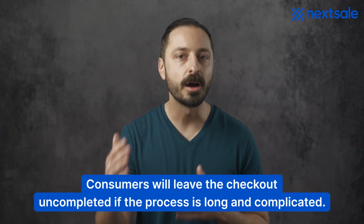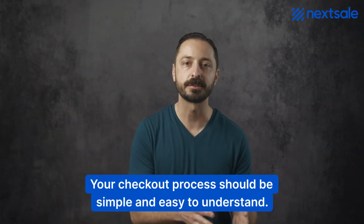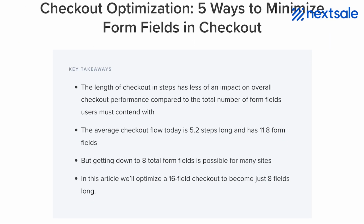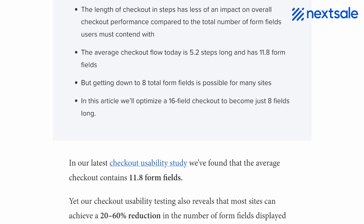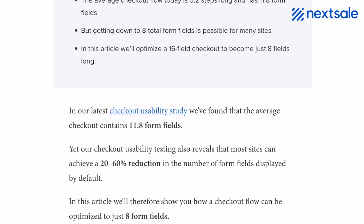Next, you need to consider that consumers will leave the checkout uncompleted if the process is long and complicated. Your checkout process should be simple and easy to understand, because if the process is long and complicated, or there are too many steps in between, then your customers will leave without completing their purchase. In a recent study, it has been shown that the checkout process becomes overwhelming due to the high number of form fields. Even optional selections can cause friction and frustration for users, slowing them down in their shopping spree.